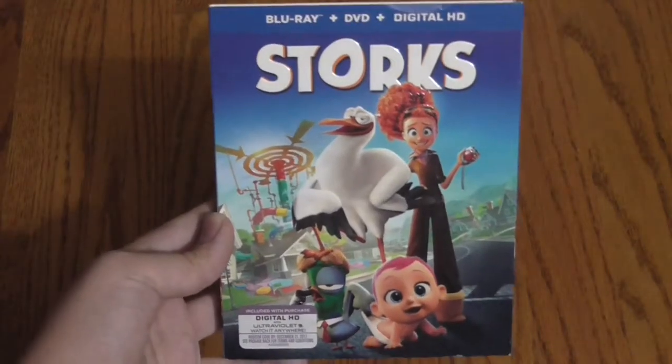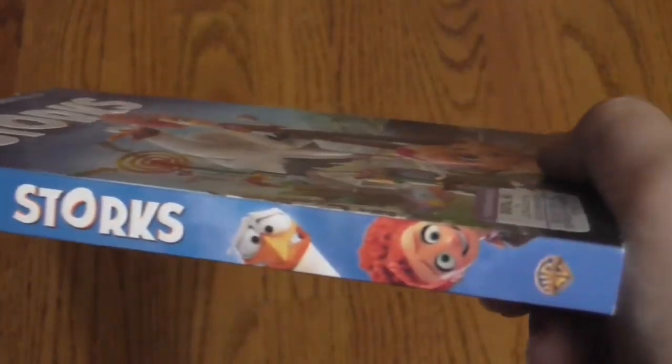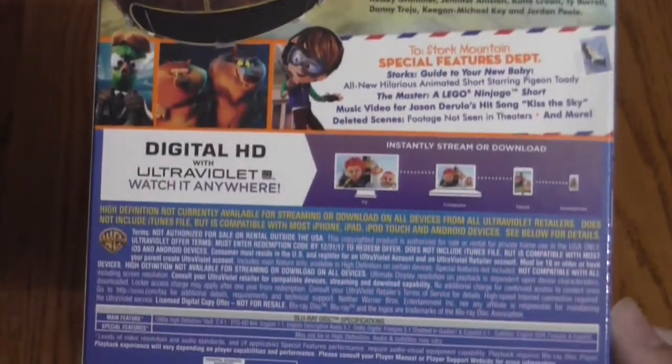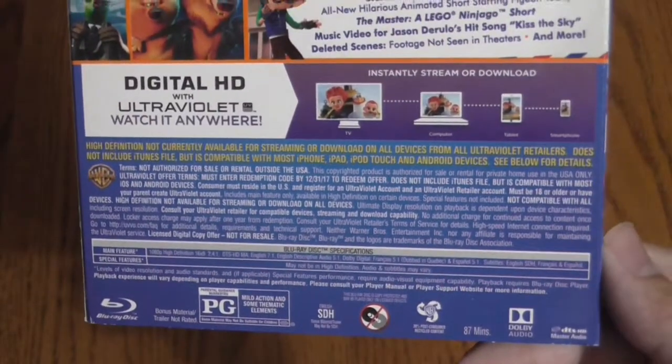Storks. This one completely caught me by surprise. It seemed to be a very love it or hate it type film. I feel that this is one of the better zany animated comedies made in recent years. A very fun blend of classic Looney Tunes style slapstick and off-the-wall humor with such a cool premise. I really liked it. Fitting that it's Looney Tunes-esque because it was brought to you by Warner Animation Group.